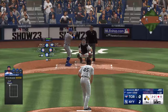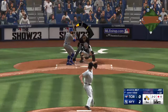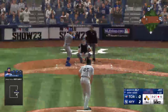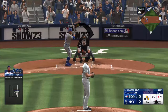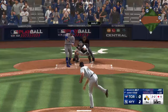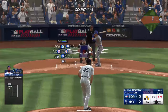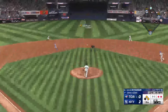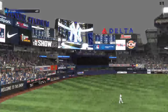Next pitch misses, 2-2. It's a good take. Knocks that one away, and we'll do it again. Runners at first and second with one gone. Got him swinging for the K. Couldn't catch up to the heater. Number 36, next up for the Blue Jays. Out of line, out towards center, and that ends the inning.